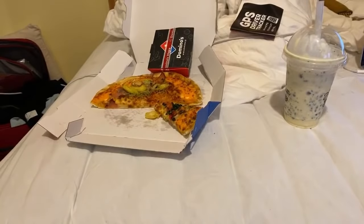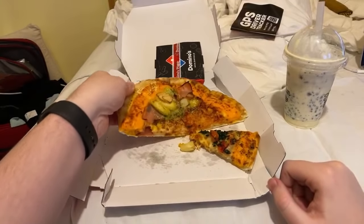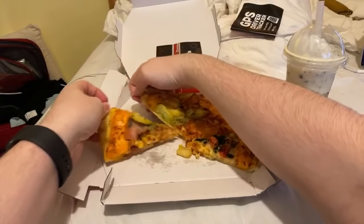So the final slice, the one that we have yet to partake in, is my most anticipated slice by far. The Genovese. Now the Genovese slice, we gotta move this tropical corn atrocity. Get out of the way.